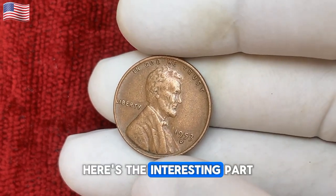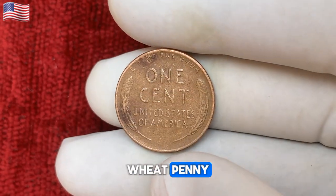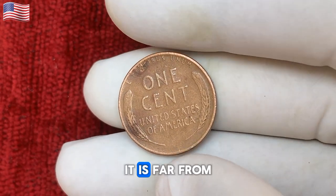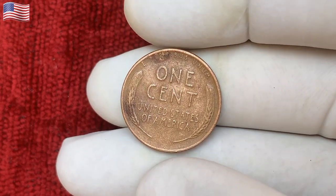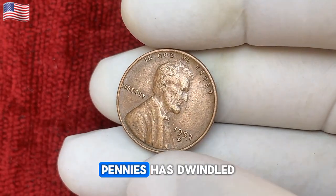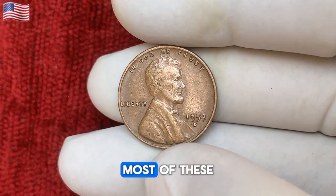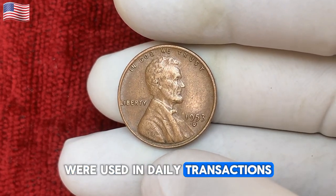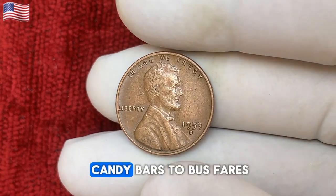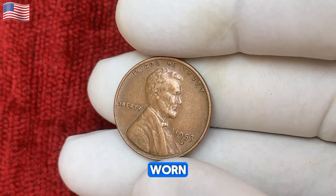Now, here's the interesting part. Even though the 1953 Lincoln Wheat Penny was produced in large quantities, it is far from just another common coin. Over time, the number of well-preserved 1953 pennies has dwindled, which is what makes them so valuable today. Most of these pennies were used in daily transactions, spent on everything from candy bars to bus fares, which means that the majority of them have been heavily worn.